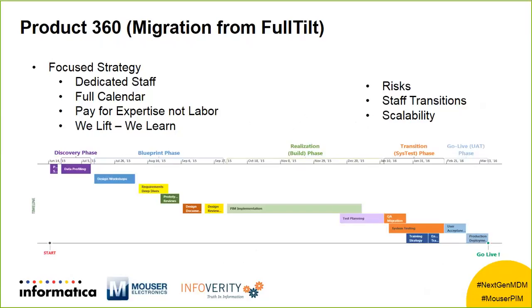So this is great information. Now that we know what went into the implementation, let's talk a little bit about where you are today, and from the work that has been done so far, what results you're seeing at Mouser?